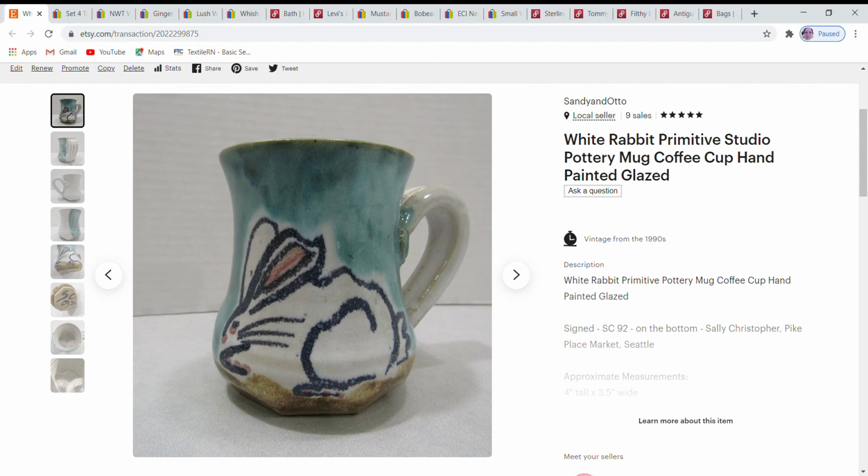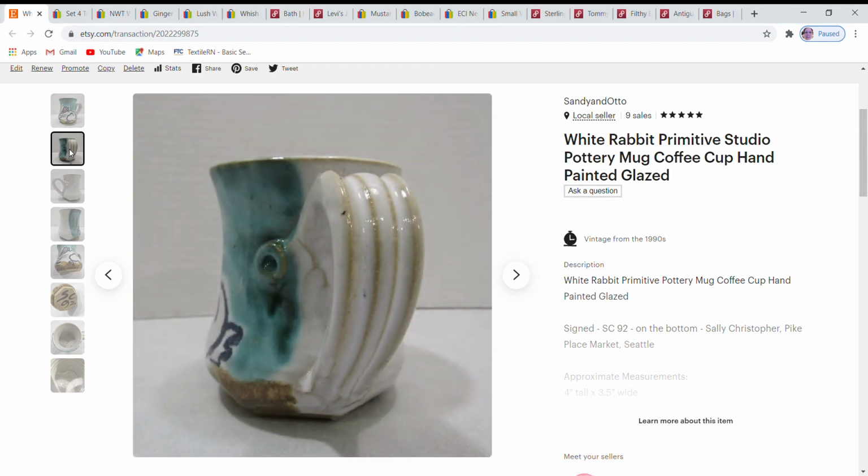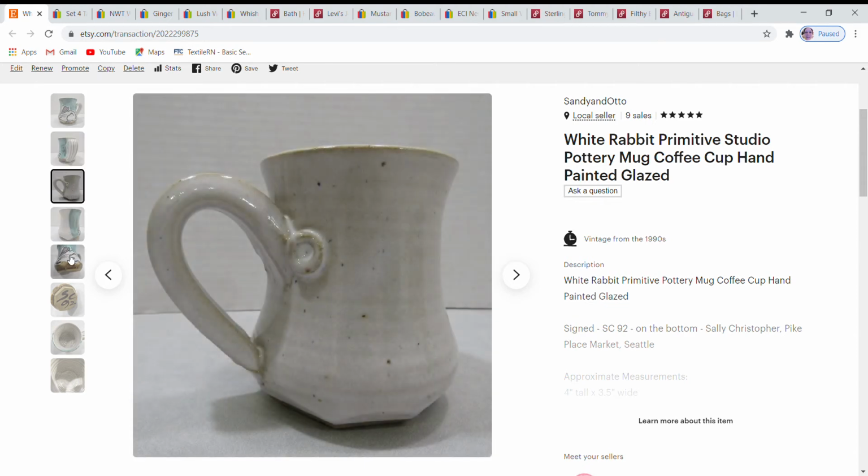So first up is this Etsy sale. This was a really nice mug, very primitive looking in it, with the glazing and the painting on it. It was marked 92 on the bottom, and this was from 1992. It sold for $24, and you can see that the handle was really thick, but you can see the kind of styling that was used.